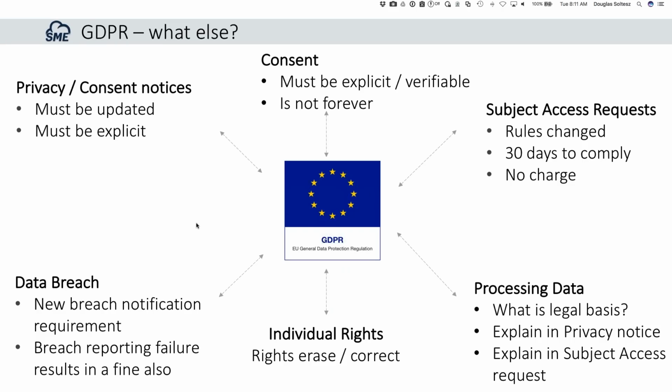The other thing that the GDPR talks about is the right of the individual to request access to their personal data to see what you hold. That's changed from what is within the current data protection regulations. And companies will have 30 days to comply to any subject access request. So you'll need to put internal processes in place to allow you to fulfill that. And in most cases, the GDPR talks about no charge for people being able to make subject access requests.